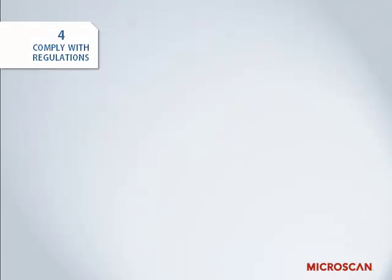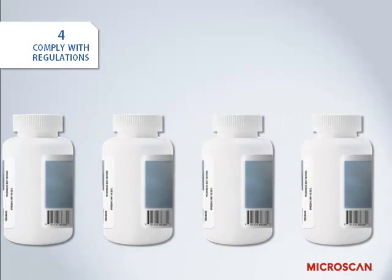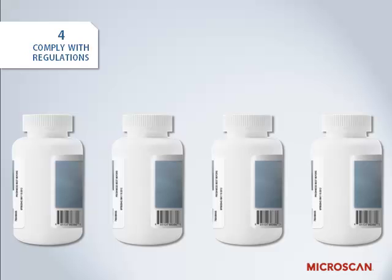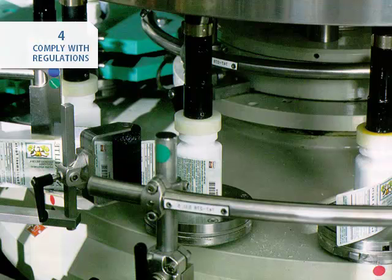The pharmaceutical industry was an early adopter of machine vision for this reason. It is, of course, a highly regulated industry and requires strict adherence to government regulations to ensure product integrity and safety. A common application we see here is the verification of lot, date, data matrix, and other code formats, a requirement for compliance with standards such as 21 CFR Part 11 and GS1 data standards.